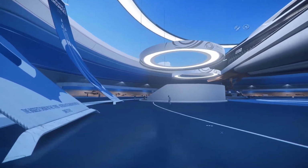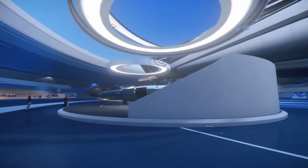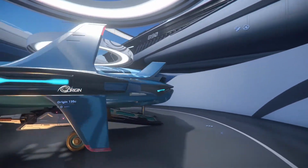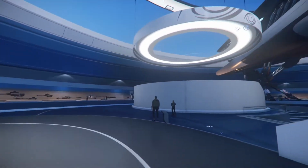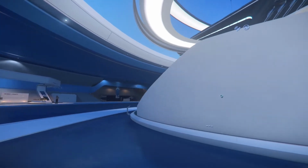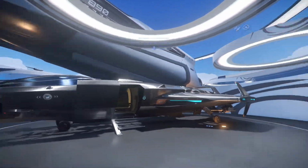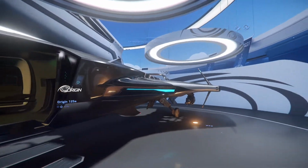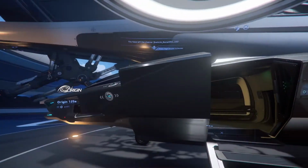If we move forward here, we're going to see the 135C, I believe it's called. And this is the cargo version of the 100 series. As you'll notice, there's a cargo bay in the back here to add additional cargo. And then the one just on this side of the wall is going to be your 125A. This is your combat version. You lose your cargo bay, you get a little bit faster speed, a little bit better weapons, and this cool paint job.